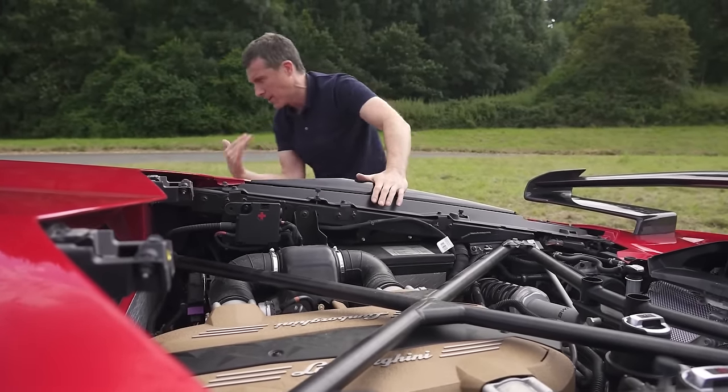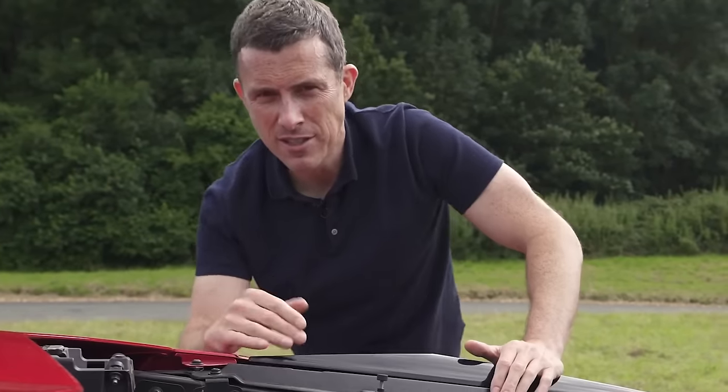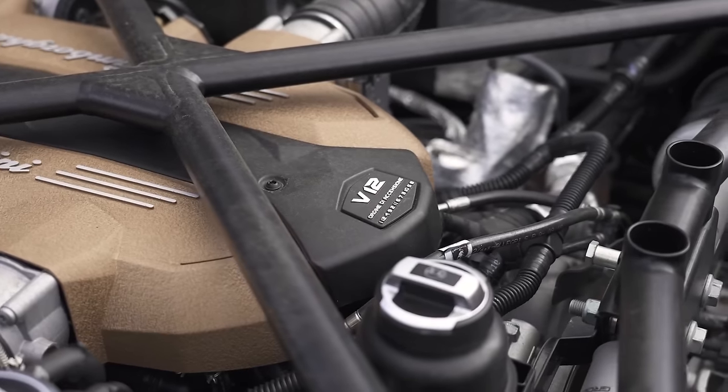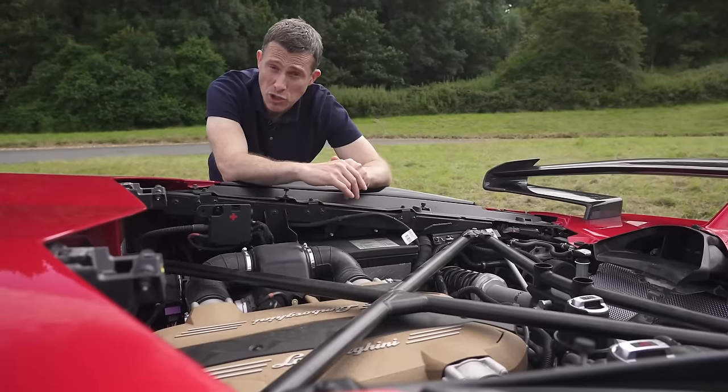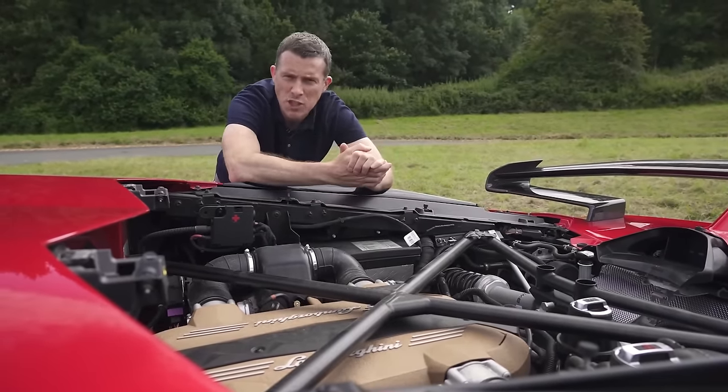Stop. That's enough. You can cut it. Otherwise, no one will hear me. Now, this engine is mated to a 7-speed single clutch robotized manual gearbox, but it does have launch control. So let's use it.